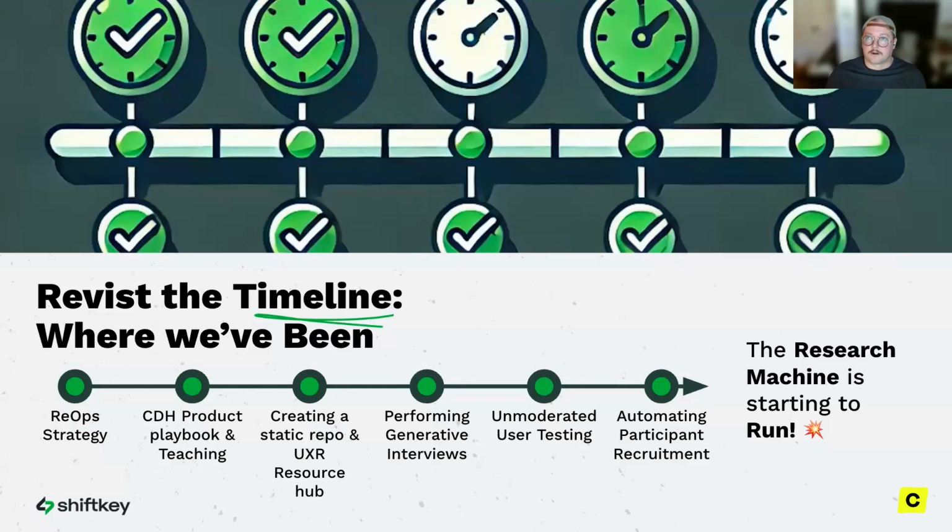So where have we gone so far in the past 6 months of this conversation starting? I laid out Reopt's full strategy behind the scenes with my design leadership team, helped teach the Continuous Discovery Habits Playbook across the engineering, product, and design departments over 6 weeks, and created that static repo and resource hub for people to have templates and best practices. We started to have coaching and people creating and performing generative interviews, lots of problem identification, the early part of the research process, which was fantastic, as well as pairing with some unmoderated user testing at the end, getting up our skills there before we get into moderated work.